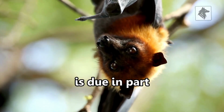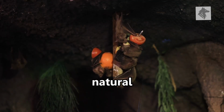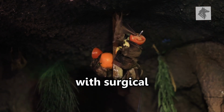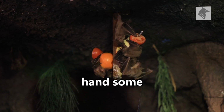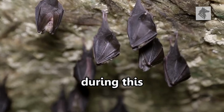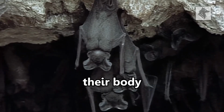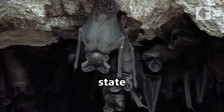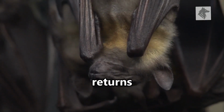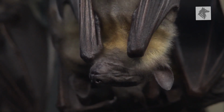This longevity is due in part to their antioxidant-rich diet, fruit, and to the low number of natural predators they face at night. 2. Hibernation with surgical precision. On the other hand, some insectivorous bats survive extreme winters by hibernating like bears. During this process, they drop their heart rate to fewer than 10 beats per minute, lower their body temperature, and enter a torpor state that can last for months. They literally pause their lives until the warmth returns. A perfect adaptation for surviving harsh climates.